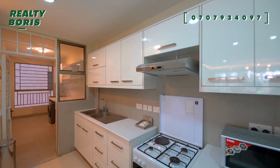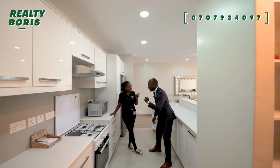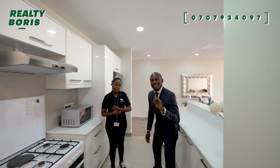Also, declutter the space. As you can see, the space is clean. Declutter is a term in interior design. Declutter means removing any unnecessary things from the space.